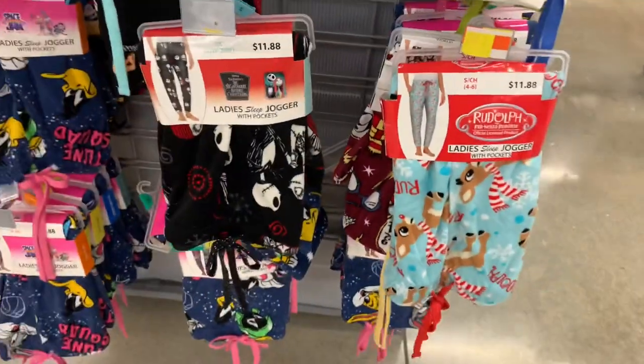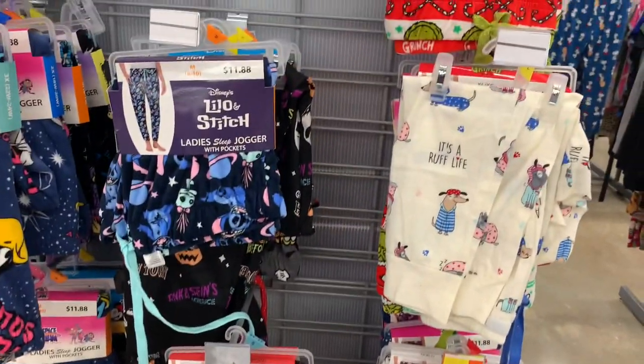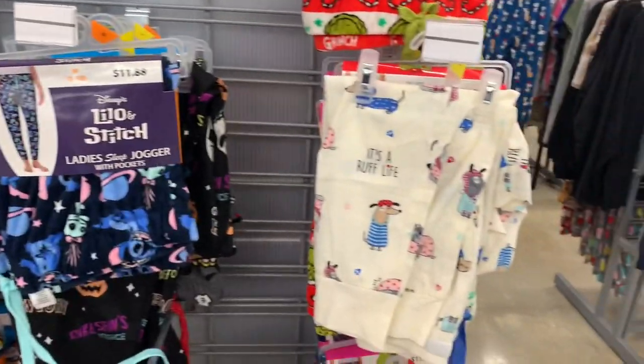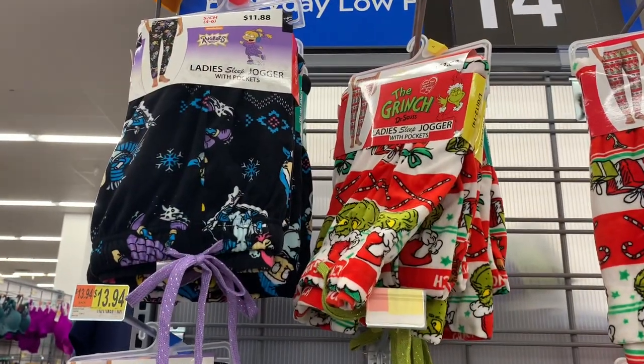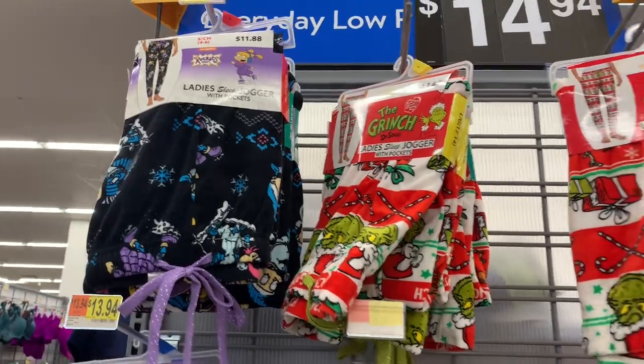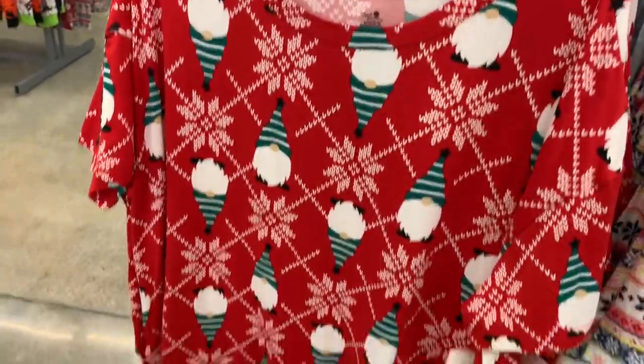They also have Rudolph. I showed the Rudolph one before. And they have the Nightmare Before Christmas again. Then they have Lilo and Stitch. And then they have this one. It's a Rough Life. That is so adorable. Okay, I have showed that one too, but since I'm showing them, they also have Rugrats as well and tons of the Grinch one. Okay, they have some adorable sleep shirts over here. This one has gnomes on it and snowflakes.